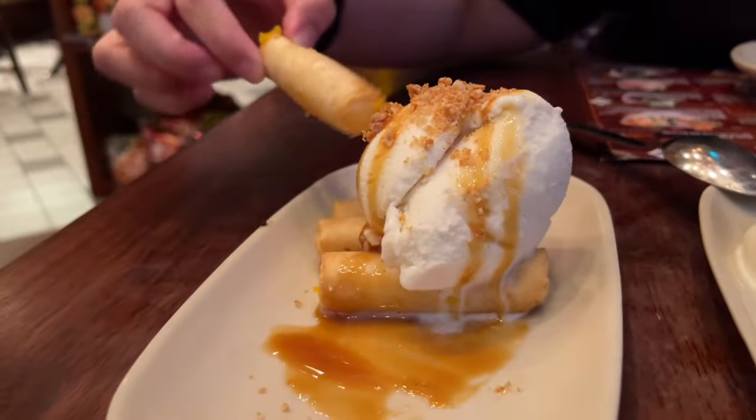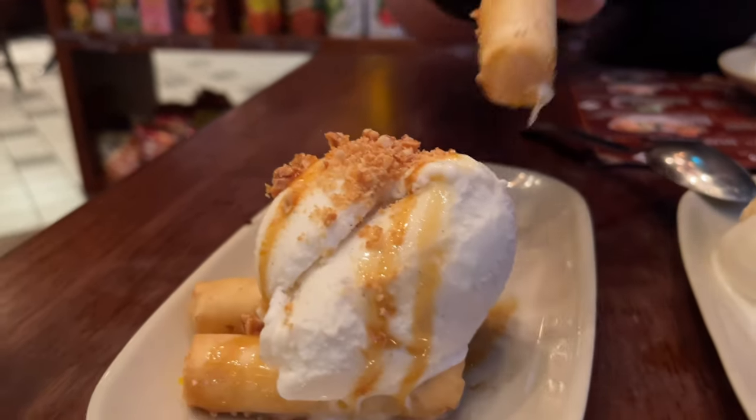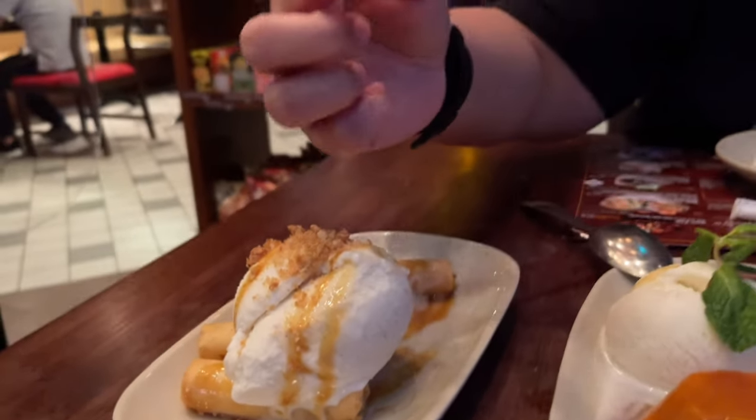The sweetness of this syrup will complement the vanilla ice cream. And ito yung pinaka-excited ako kasi this is, diba? This is ice cream. Tapos ito, ito is mainit-init siya.